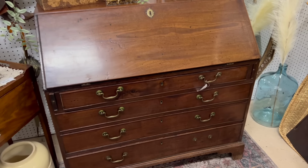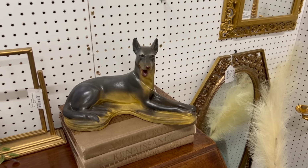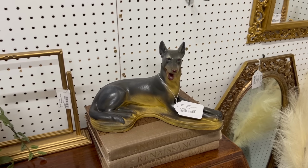Below is a handsome secretary desk. So there are some antiques here that are true antiques over 100 years old. Chalkware dog is cute. Likely to date to the 1930s, only $25.